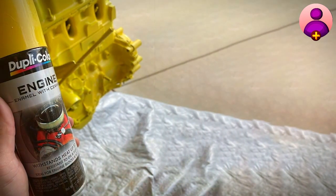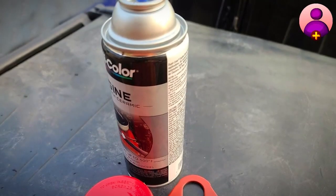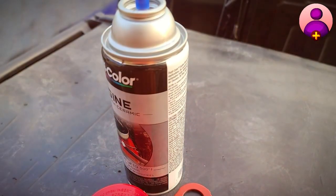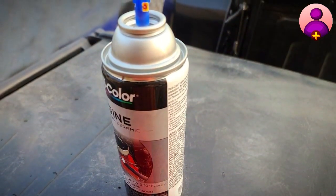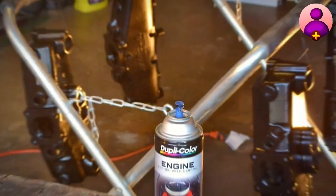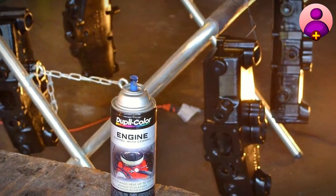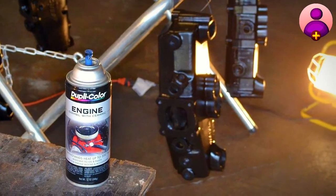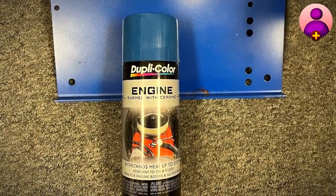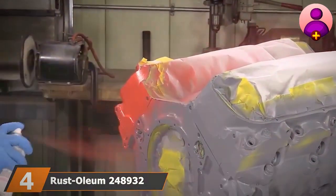This 12-ounce can is characterized by its semi-gloss finish, which strikes a perfect balance between sheen and subtlety, providing a professional look that complements the engine's design without being overly flashy. The precision nozzle facilitates a smooth, even application, guaranteeing that the engine receives a coat that is both protective and pleasing to the eye. For those seeking to enhance the engine's durability and appearance, this spray paint offers a blend of performance and aesthetics. At number 4, we have the Rust-Oleum 248932 Automotive Engine Enamel Spray Paint.